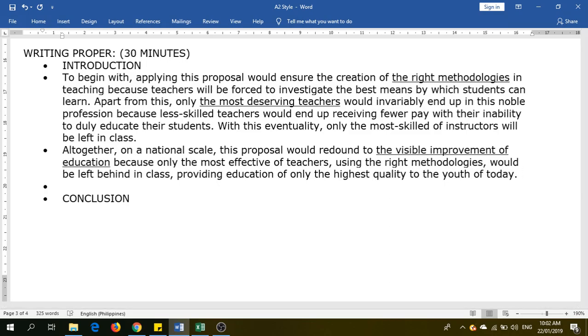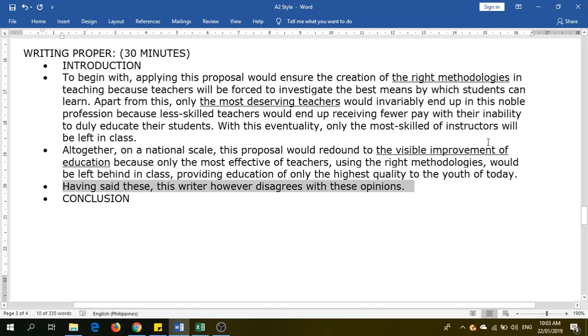So we'll have a marker, a discourse marker, to indicate to the reader that we're just about to cross over. Maybe something like, having said this, the writer, however, disagrees with these opinions. So clearly, this now indicates to the reader that you're about to kill the arguments that were made earlier.